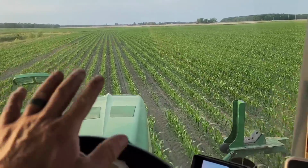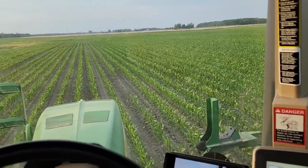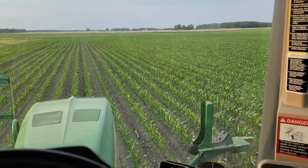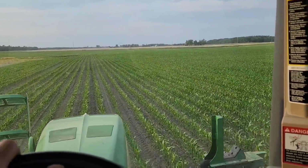So, all right, we're going to go up here and make another couple of rounds where my corn grower's entry is, and then on to the next field. We're down to 540 gallons, so we used 260 to make that one round there, half-mile long rows. It could be just me, but dang, this corn looks good. I feel like the fungicides made our corn perk up a little bit in a day, which is impressive. I'm happy with that.